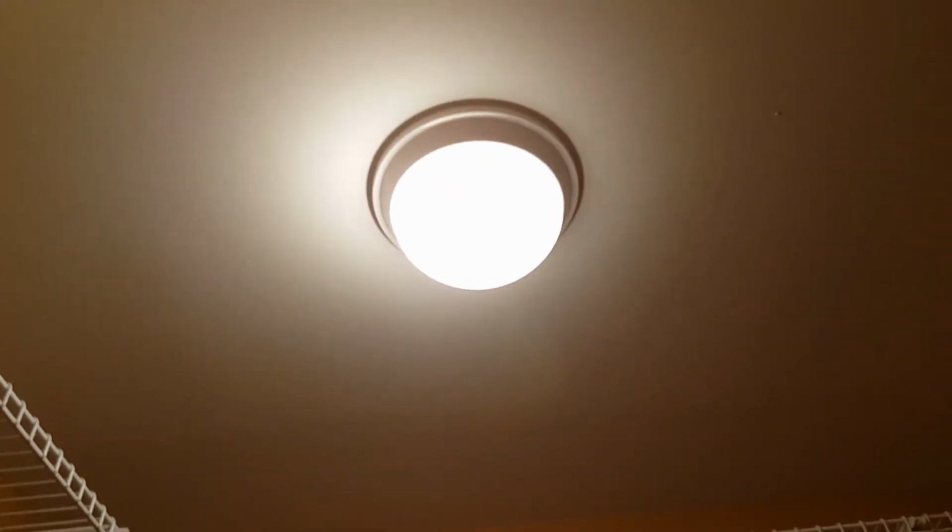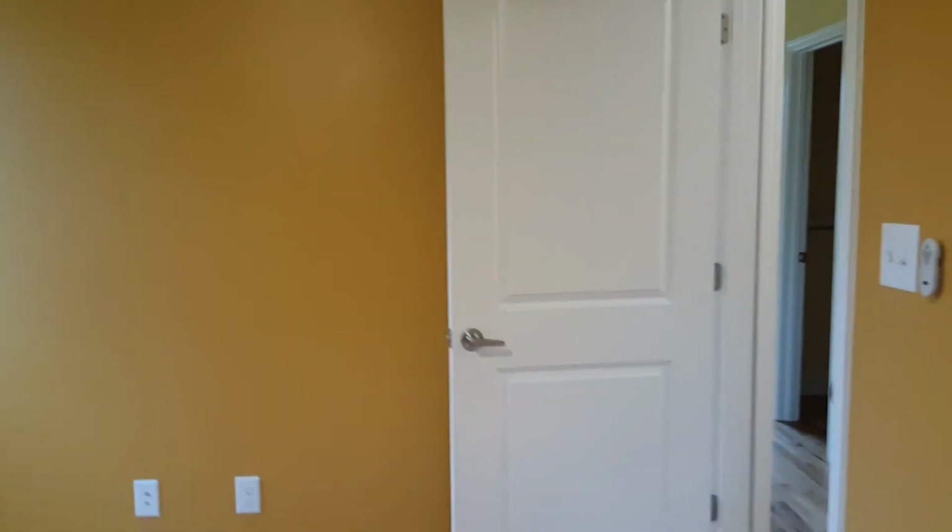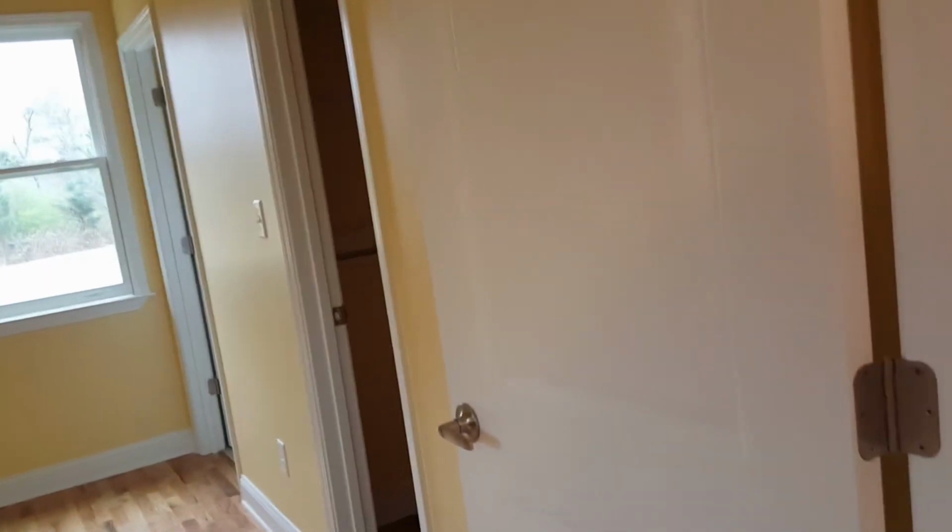So this is the closet right here. Looks just like the other one. Nice size. They painted the closet the same color right there. And I picked out those light fixtures as well, y'all. So something simple. Y'all, I don't like fancy stuff. Like, I don't like those floral prints. I don't even like those fake trees.